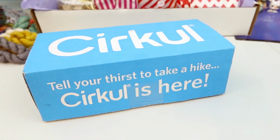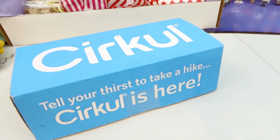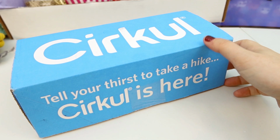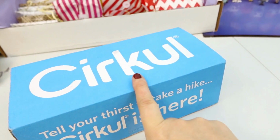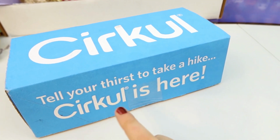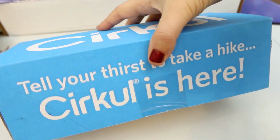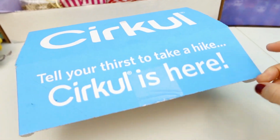I did get something in the mail today that I wanted to share with you guys. I was definitely hit with Facebook and Instagram ads for this because they must know what a water bottle fanatic I am. It is Circle, I think is how that's pronounced. This was the first time I had seen this, so I was definitely intrigued, and I went ahead and bought one of their starter boxes.